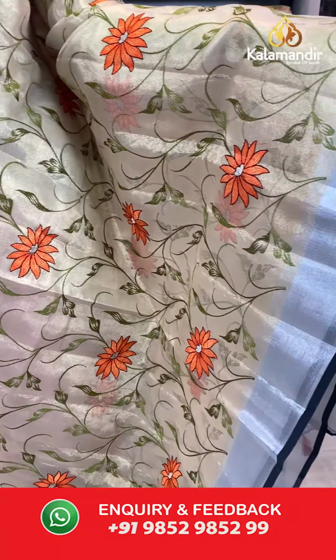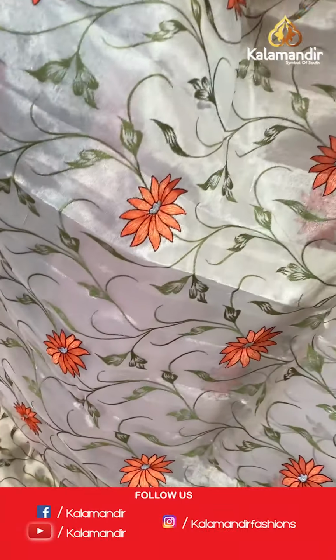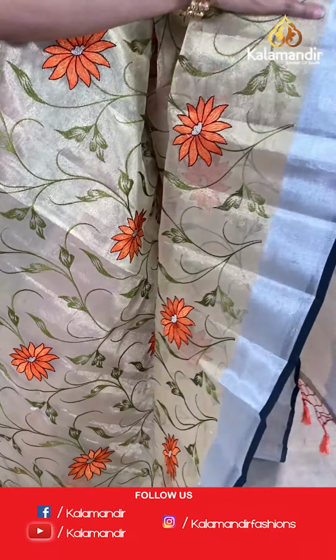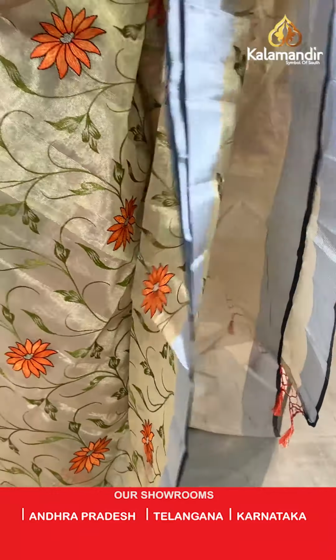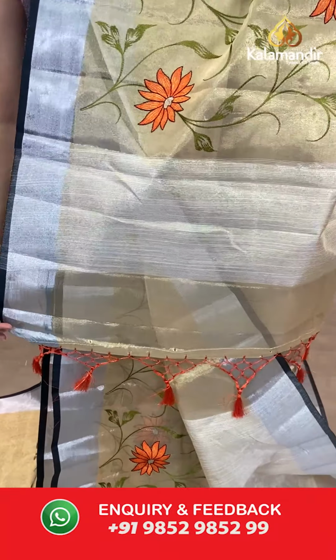Color combination for the saree is gold and orange color, wherein all over body you will find floral jal work, which looks so beautiful. On the border we have a silver zari work going on. And if we talk about the pallu, we have a contrast pallu along with tassels.